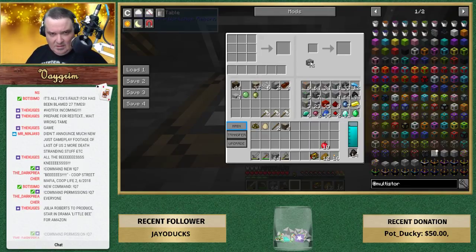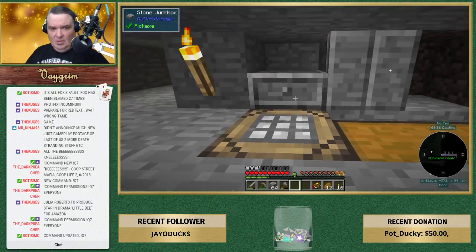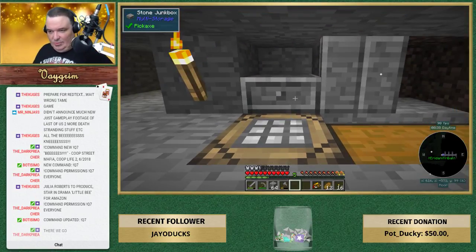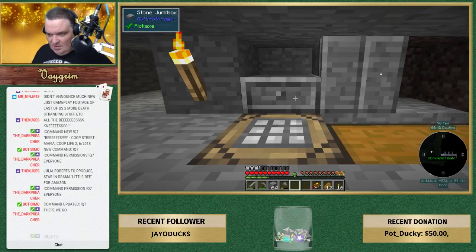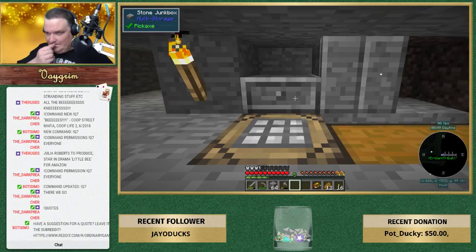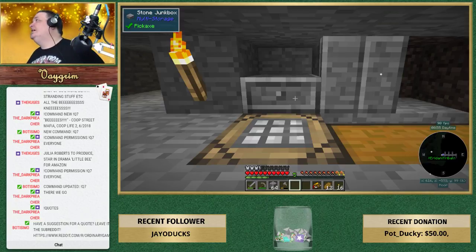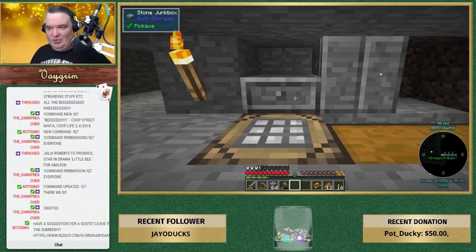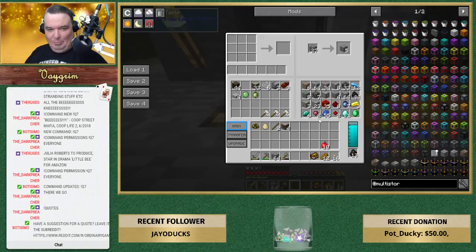I found a portobello mushroom. Gobble. It's jerky. Never mind. I'm gonna make another one of those. Just a second, and then we can upgrade them. I think. Command Q7. There we go. Yes, we now have a Q7, a quote number 7, Bees by the Scoop Street Mafia, Coop Life 2. June 2018. Yeah, how appropriate.